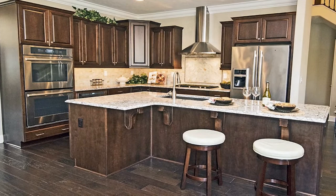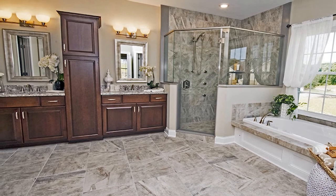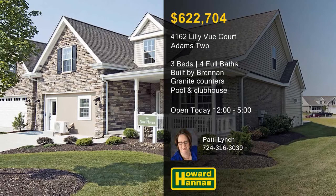A bar is located in the finished basement, and a 3-car garage provides plenty of parking. A 4-foot extension expands the master suite, and the upper level holds a loft and 2 additional bedrooms. For more information on the homes of the Gables, stop by this afternoon for a tour with Patty Lynch.